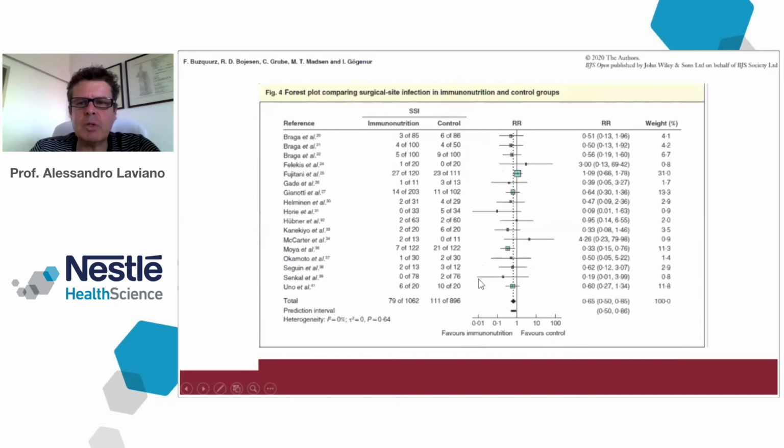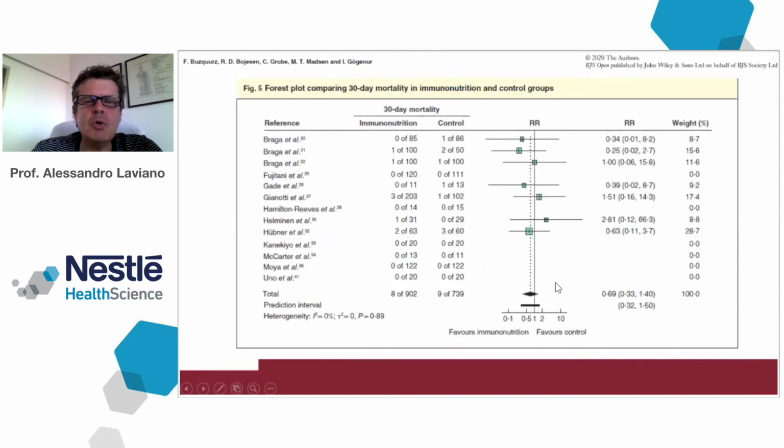Of course, there is also an improvement of approximately 35% in the surgical site infection when you compare immunonutrition versus control. But there is actually no significant improvement in 30-day mortality in immunonutrition when compared to control. So at this time, we can say that there is emerging evidence showing that at least in specific cancer surgical patients, the use of immunonutrition is associated with a significant improvement in clinical outcome, particularly infectious complications, when compared to the standard supplement and control for this category of surgical cancer patients.